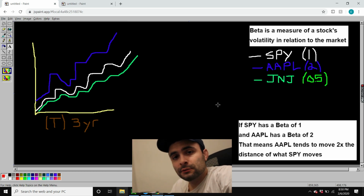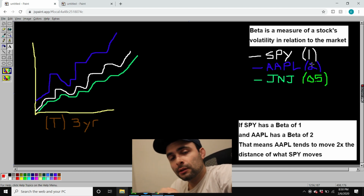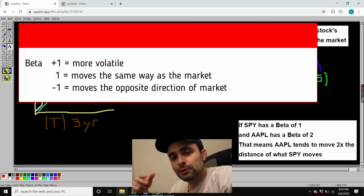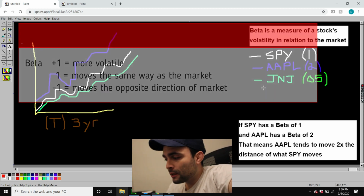Beta could be positive. It could be in line. If a company has a beta of 1.3, it's pretty much in line with how SPY moves. It could be positive, where it's much higher than how the SPY moves, much more volatile. It can be in line, or it could be negative. Let's add a negative in there.